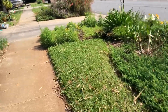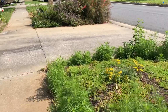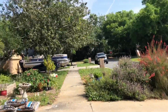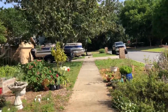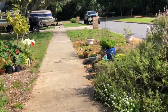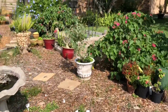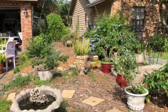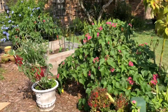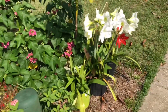So let's go over here and look at this curbside garden where I have got the vegetables planted. And this tree, this big magnolia tree right there, is supposed to come down this week. I can't wait for them to get out here and do that. Meanwhile, quick shot of the flower garden, getting ready to go back there and feed my worms in the compost bin. Things are starting to just bud out and just gorgeous.